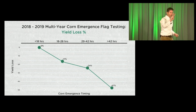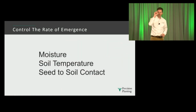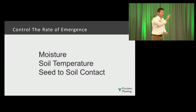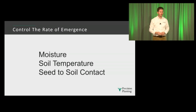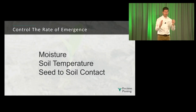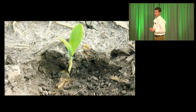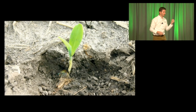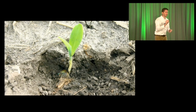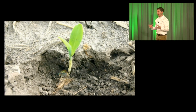There's three factors that control the rate of emergence. The first is soil moisture, the second is soil temperature, and the third is seed to soil contact. Planter residue management is about that third aspect, seed to soil contact. The reason is as a seed comes in contact with a piece of residue instead of soil, that seed absorbs less moisture than what it would if it was entirely surrounded by soil. And so that means that the germination rate for that seed is slowed, and the result is a late emerging plant. So today, what do we do about it?